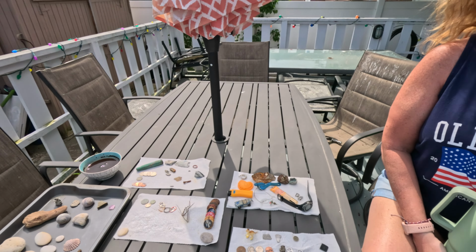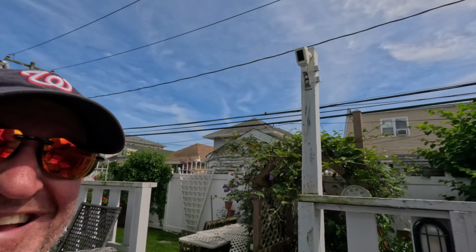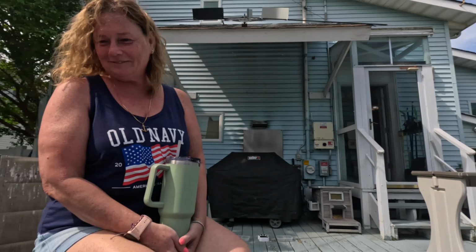I don't know what the hell I'm doing. Look at all the stuff I found. There you go. Look at everything I found on the beach, including that thing sitting in the chair with the wild hair. That one there.